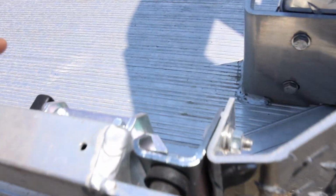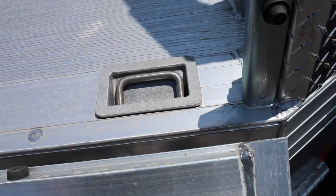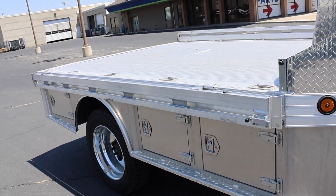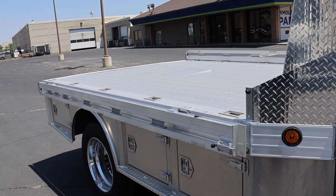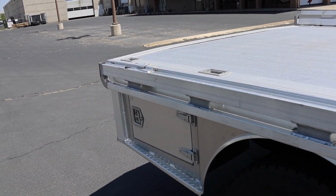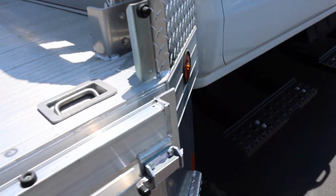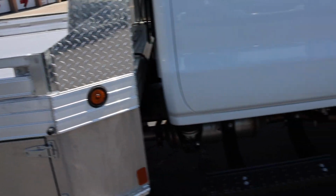Now on this side, you can't really see the mechanism, but you pull this way, and then this drops down like so. I guess if you're needing to put something on the bed on the side, this just makes it a little bit easier. I really like that. Never seen that before. Maybe I just don't pay attention. Now when you go to close it, you don't have to pull that lever again.